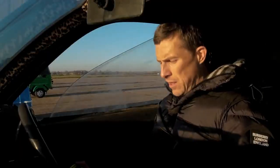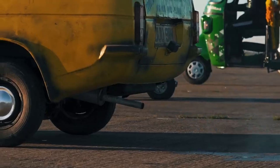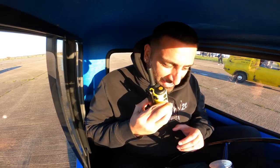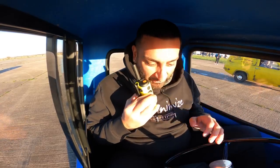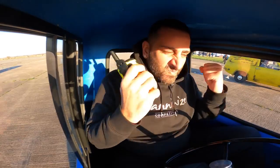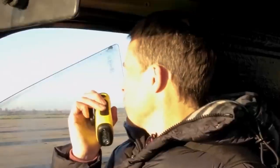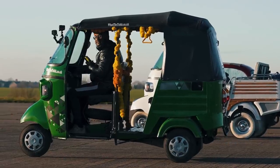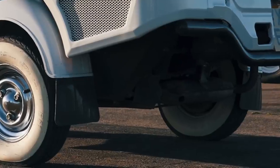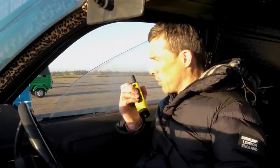Now before we race, I think we should do a sound check. So I'm going to rev up this Reliant Regal. Yanni, can you rev up your little Peel? Mate, you've got no idea how tight it is for my foot to even get to the accelerator. That sounds like an old moped, doesn't it? Let's have a listen to the rickshaw revving. Let's have a listen to the Piaggio revving. And finally, the BMW.